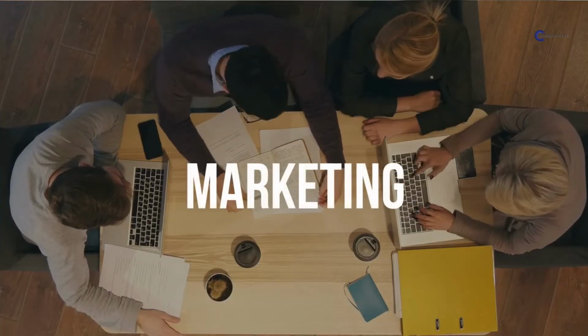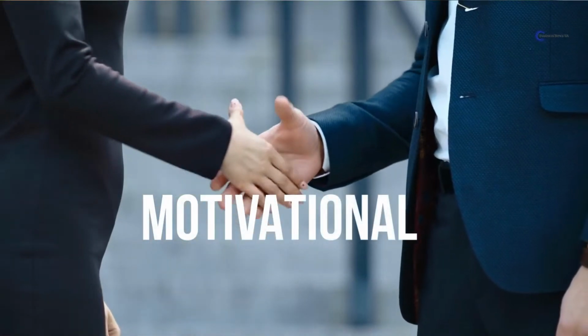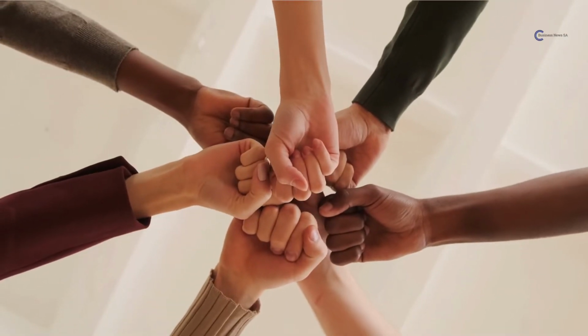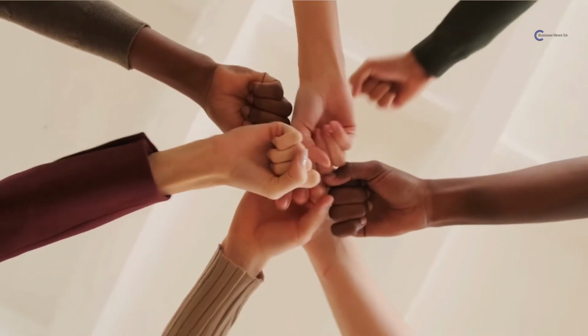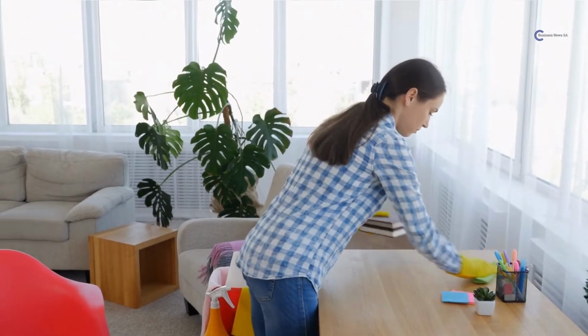Today we take a look at how to start a cleaning services business. Starting a cleaning services business is a great way for budding entrepreneurs to get their business idea off the ground. It doesn't take a lot of capital or specialist knowledge to get started. Instead, you just need a great business plan and to put in the hard work.